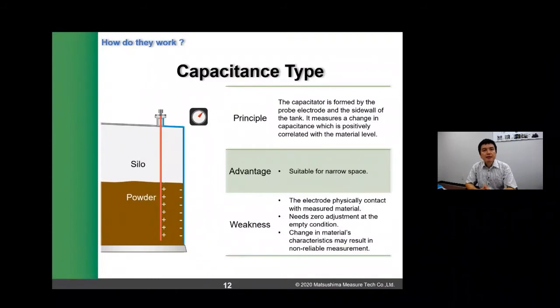Next, the capacitance level sensor is a contact type applied for both liquid and powder applications. The capacitor is formed by the probe electrode and the sidewall of the tank. It measures the change in capacitance, which is correlated with the material level. It can be applied for narrow applications, but it requires cleaning on a regular basis. Also, the capacitance type cannot be applied when the material characteristic is not stable.